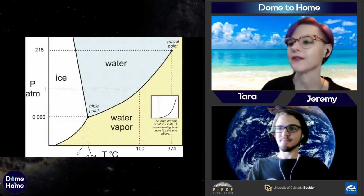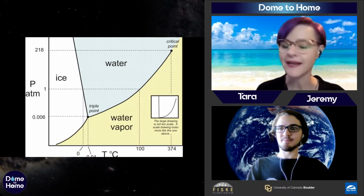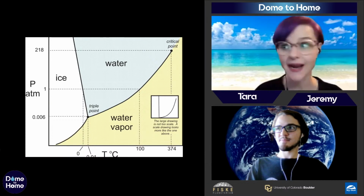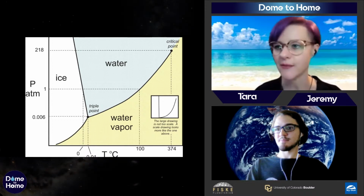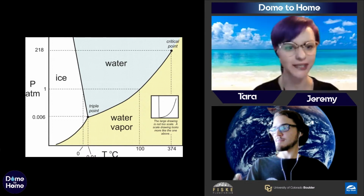You can see where there's really low temperature and really low pressure, you're going to see mostly ice, but maybe also some water vapor there. Really high temperatures and high pressures, you're mostly going to find water vapor, but you also get close to liquid water, depending on where the pressure is.